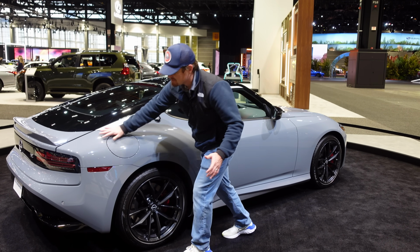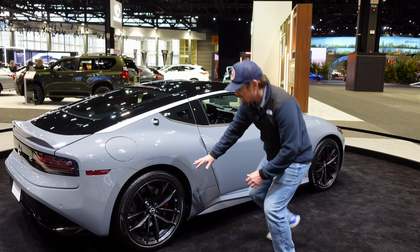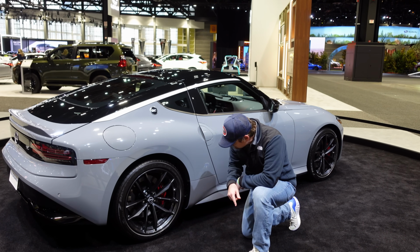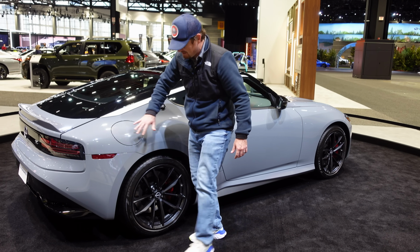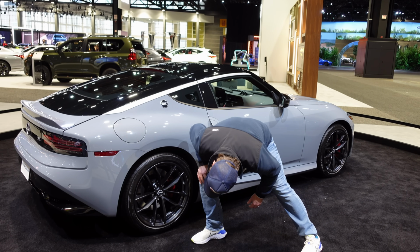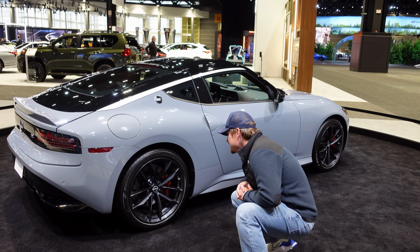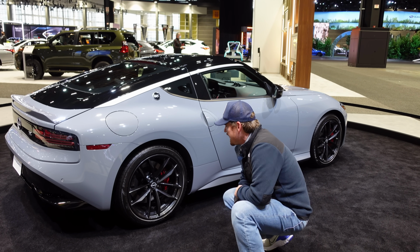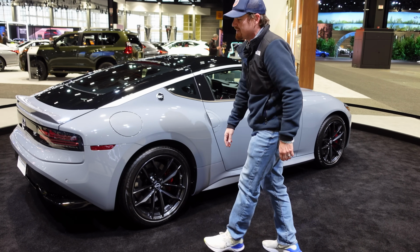But nice curvaceous hips back here over these rear tires. We've got Bridgestone Potenza tires wrapped around these beautiful, let's see, what have we got here? I believe they are forged 19-inch wheels here in the back. So 275/35 R19 tires back here in the back.